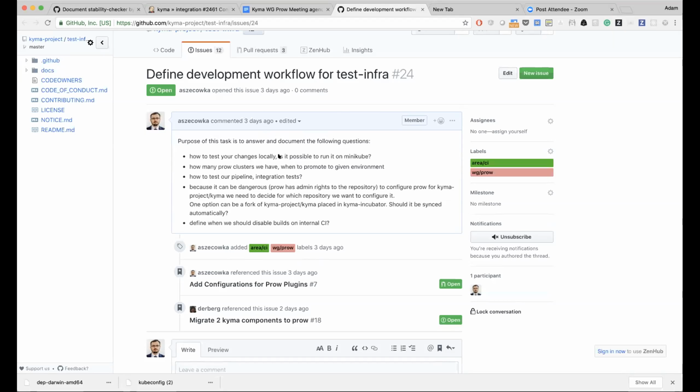And so maybe I will summarize everything we said today, and I will create a document which contains all those points to define our workflow. If you have any questions, please comment later on the pull request. So that's all from my side. Magda?